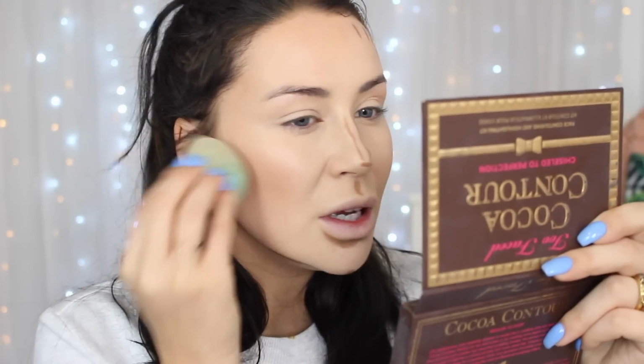See, when you find an affordable product like this that's as good as this for a contour stick, it makes me think, why would you bother spending like $40 on KKW contour stick? Do you know what I mean? Same with any product really. If you can find a good dupe, there's literally nothing more satisfying. Stock up. In love with how that contour's blended.